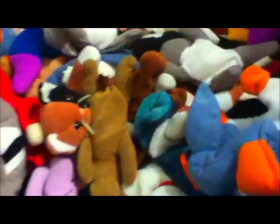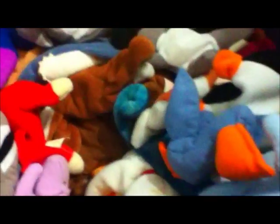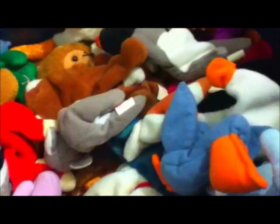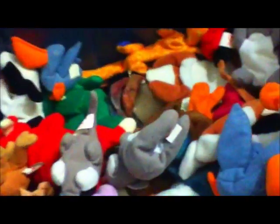Then I have these random little ones. I'm just going to show you the little ones later. This calico cat, this worm, this dog, this shark, this white cat, this rabbit, this toucan, I think, this lion, this dog, a red bull, this dog, a green bear.